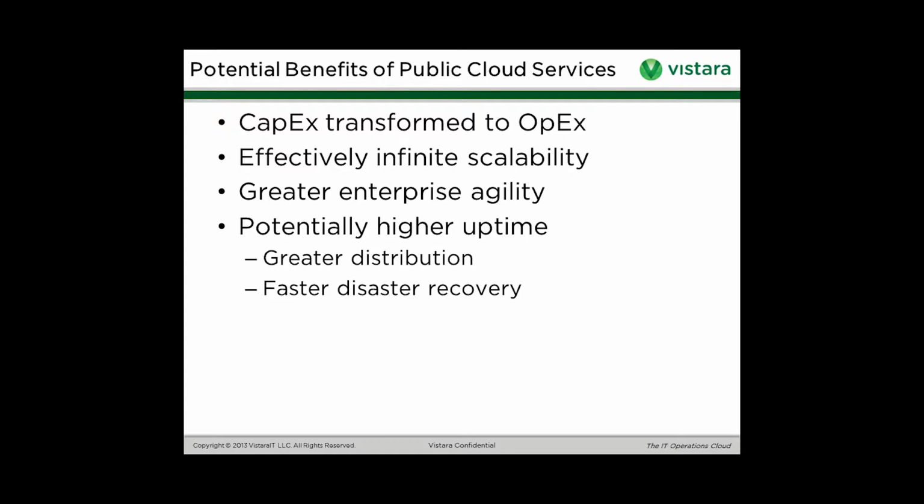This also means that the enterprise can have greater agility in developing and deploying new applications and services. You no longer need to order, take delivery of, set up, configure, and test out new infrastructure. You can simply take advantage of the physical infrastructure that's already been provisioned in advance by the public cloud and start using it immediately. So you can also get potentially higher uptime.